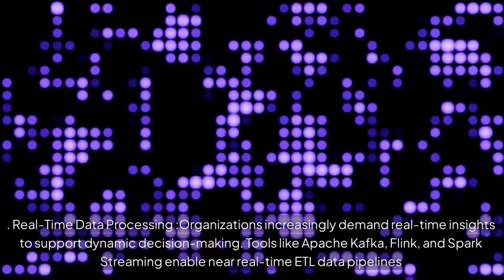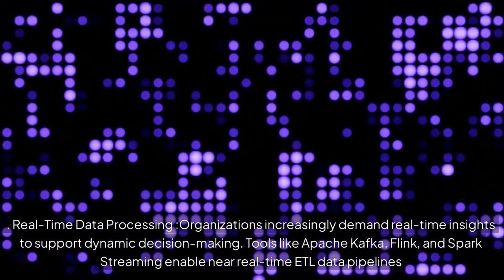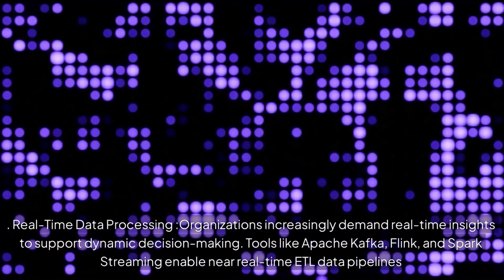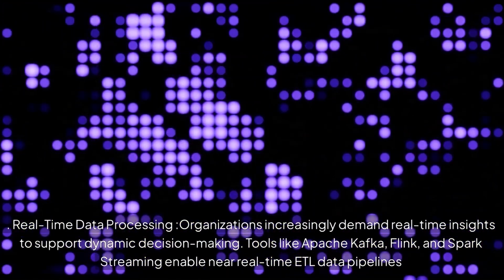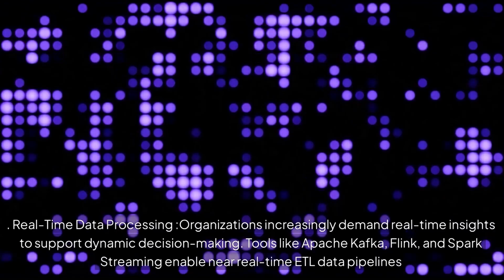Real-time data processing. Organizations increasingly demand real-time insights to support dynamic decision-making. Tools like Apache Kafka, Flink, and Spark Streaming enable near real-time ETL data pipelines.